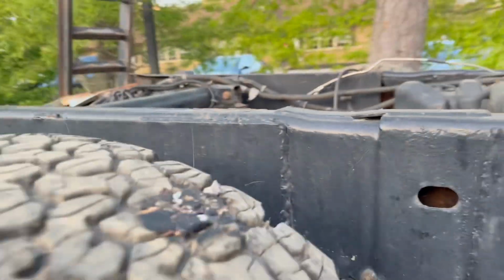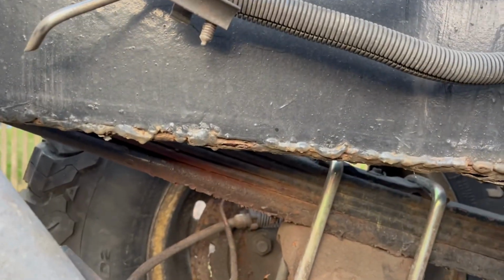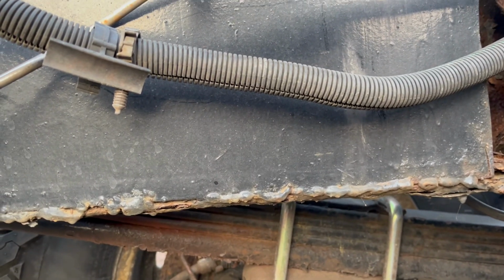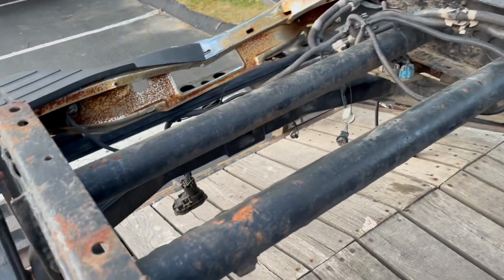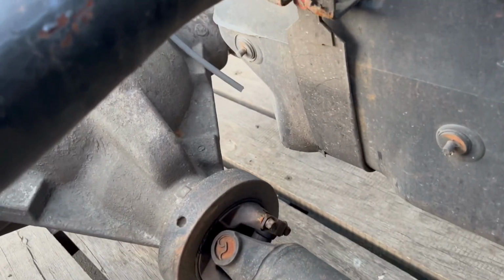Look at these welds, dude. So mint. I understand what he did there. He wanted the frame to look good with the bed on, but there's better ways to do it. Look at that. It's good stuff. Custom shock mounts. Stiffened up the frame. I did the same thing on my truck. This is also new. I need one of these for my truck. Drive shaft's mint. I need a yoke for mine, so boom, new yoke.